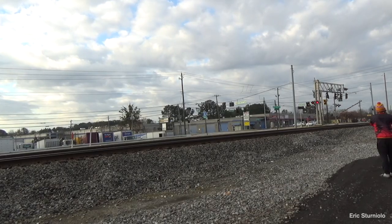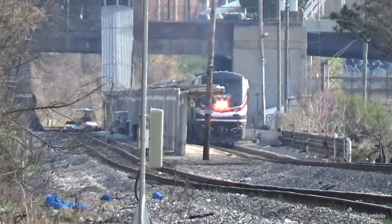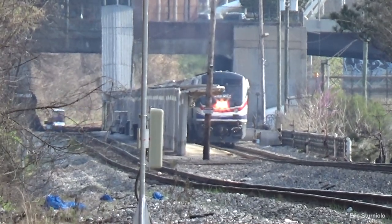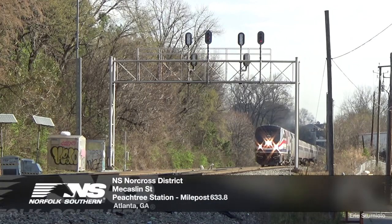Since I missed my chance in getting a still shot, my friend Terrence Ellison and I chased Amtrak to Peachtree Station, where we would wait for them to depart for Anniston, Alabama. I got my gear set up this time, as they depart right on time, approaching us at McCaslin Street.